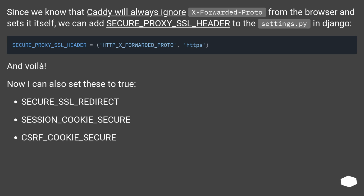SECURE_SSL_REDIRECT. SESSION_COOKIE_SECURE. CSRF_COOKIE_SECURE.